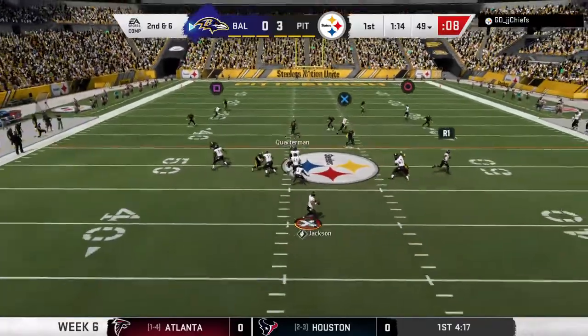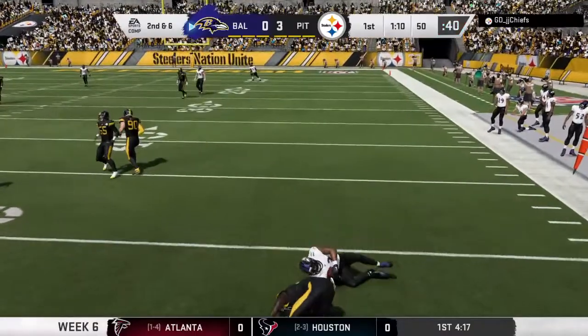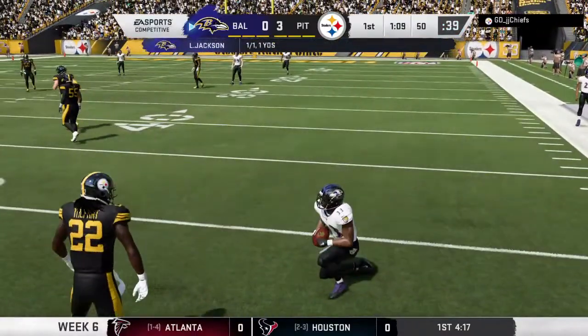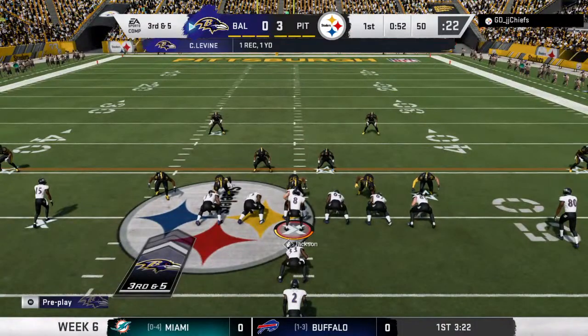And now Jackson will look to throw it. He's just going to dump this one off to his fullback out of the backfield. And just 1 yard here from the 49 to the 50.